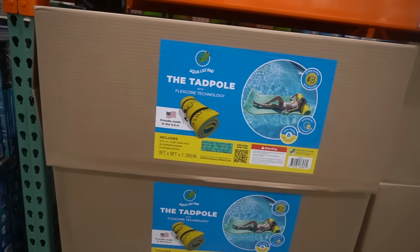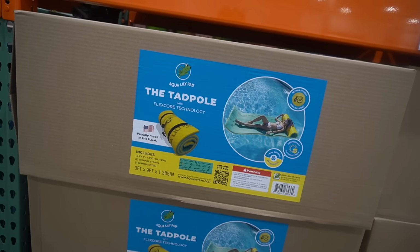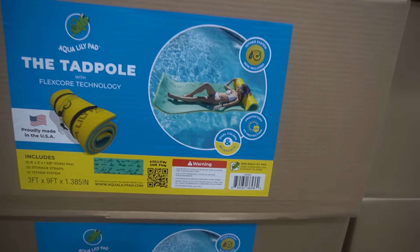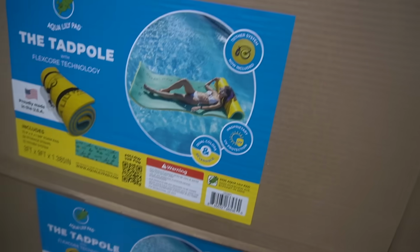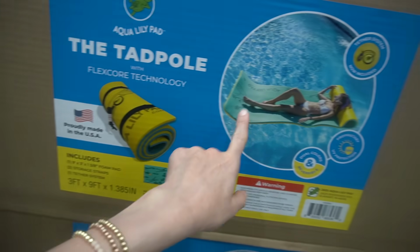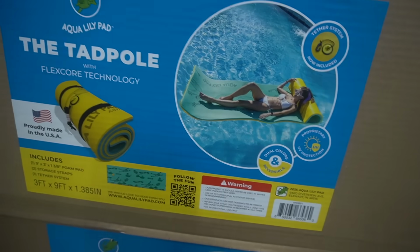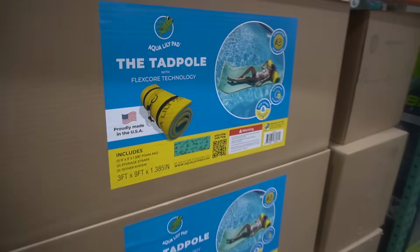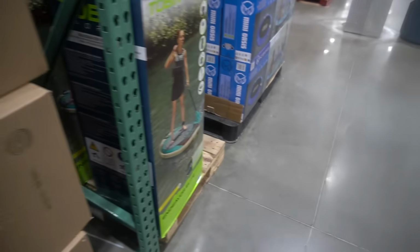Ooh, this is cool. The Tadpole. Why does that look like a giant yoga mat? Oh no, it's got a, now this is interesting. Proprietary UV protection. So this is ironic. You lay on it and get a tan, but let's protect it from the sun. How does that not register with people? Like, if you have to protect your pool device, then maybe we should be protecting our skin too.